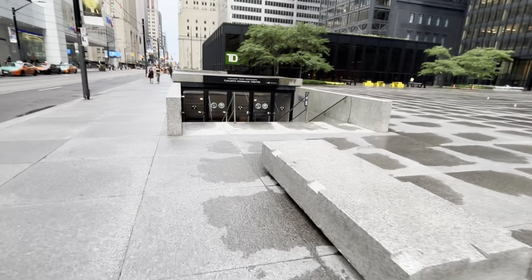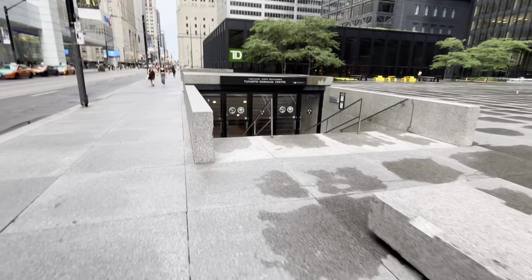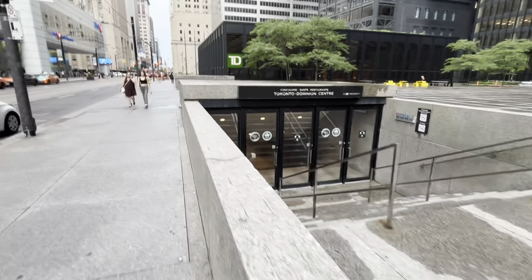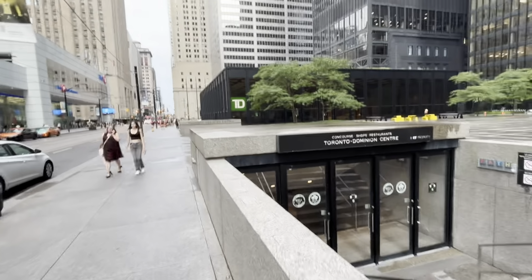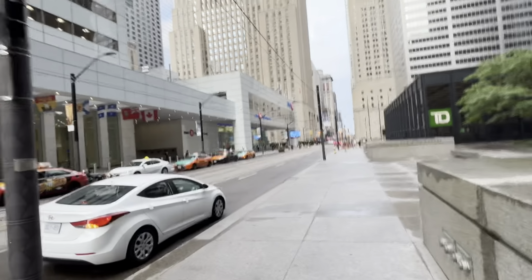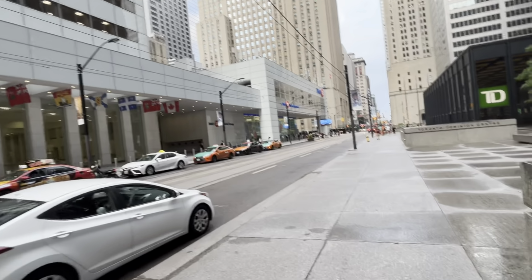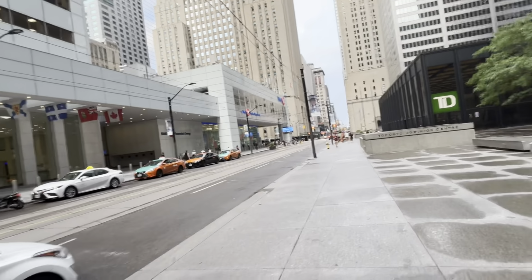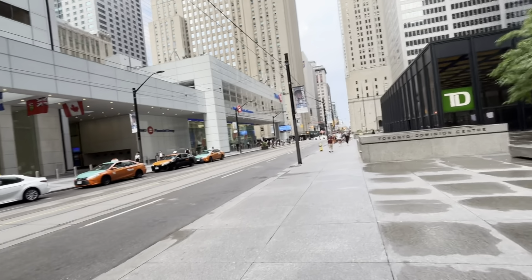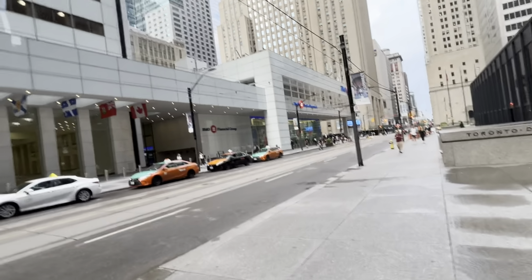Down below, there's a path that goes underneath everything throughout this part of downtown. They call it the PATH, and the pandemic pretty much killed it. No one went down there during the pandemic, and all those stores pretty much closed. I don't know what the state of it is right now. I haven't gone down there in some time.